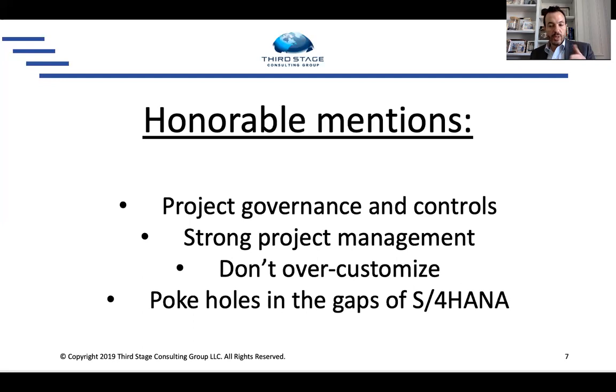How are we going to address it? Are we going to customize? Are we going to integrate to a third-party system? Are we going to have a manual process or workaround? But we just want to make sure we really hone in on that, because those gaps are the things that will create operational disruption at the time of go live. So we want to make sure we've got a good handle on that.